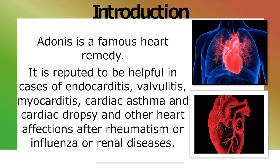Moving on, we have cardiac dropsy. So guys, we know dropsy is a word for swelling because of the accumulation of fluid. Again, if it is of cardiac origin, then it is cardiac dropsy. And also the other heart affections after rheumatism. We know rheumatism causes damage to the heart valves. After recurrent rheumatic fever episodes, it results in damage to the heart valve. The vegetations will be formed. So it is indicated in heart affections resulting after rheumatism, or influenza, or renal diseases which are landing up in heart affections.